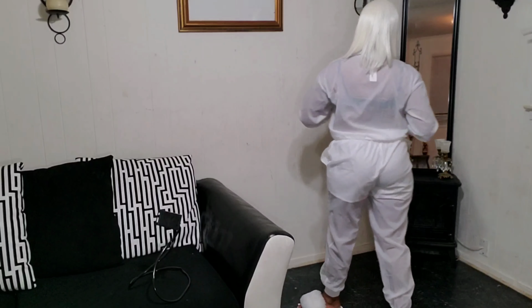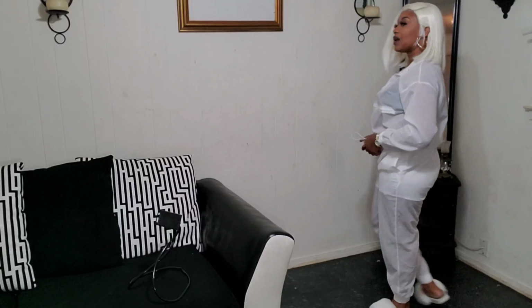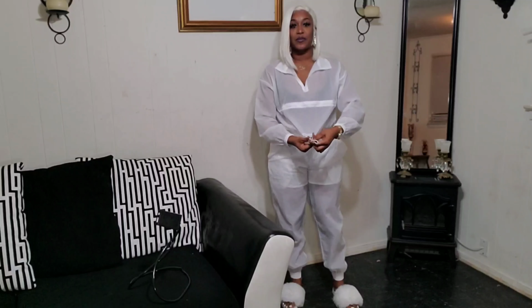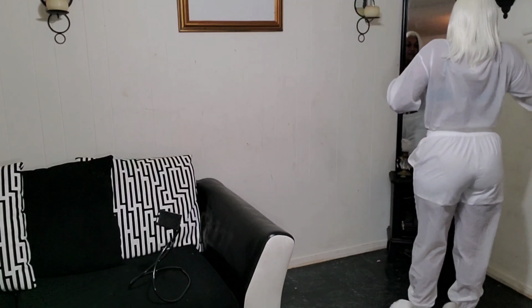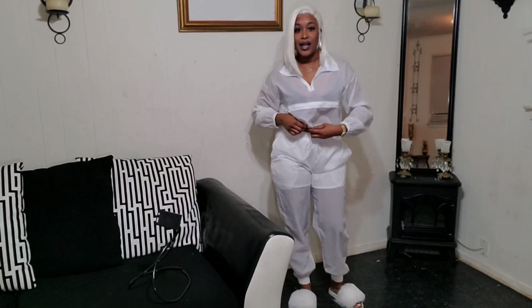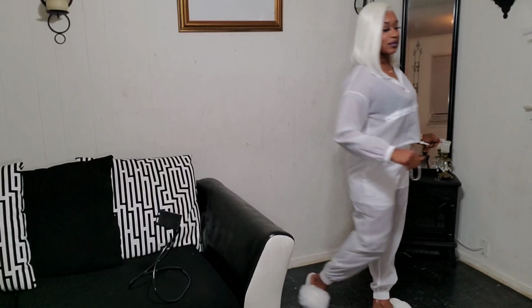Let me turn it around for you guys so you guys can see the whole outfit. Oh, also you guys, it comes with the little stringy thingy, I don't know what you call it. But you can tighten this up as well. Pull it, make it tight like this. I don't know. Let me see how that looks. That's cute, or whatever. That's cute. Or I could leave it pulled out and have it kind of big. Let me see how that looks.